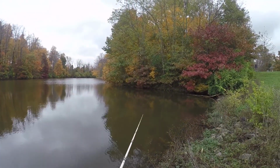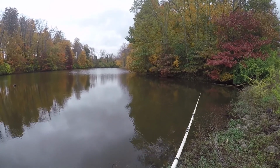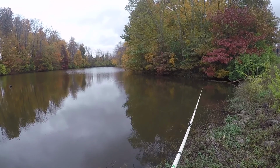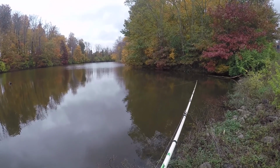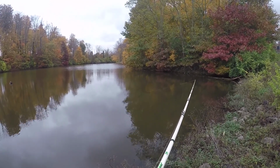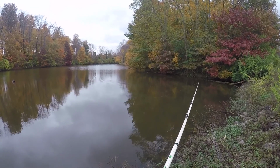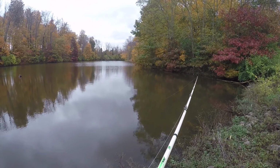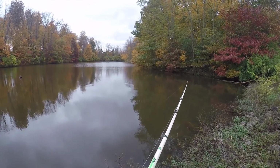I'm gonna rip this right over by those trees over there. Kind of like sinking. I'm just gonna drag it. I'm not gonna move it really fast. Just drag it because the water's pretty cold. And it rained yesterday a lot, so it's about 44 degrees. I'm just gonna have to drag this bait today and barely move it, and they'll just pick it up off the ground if they want it.